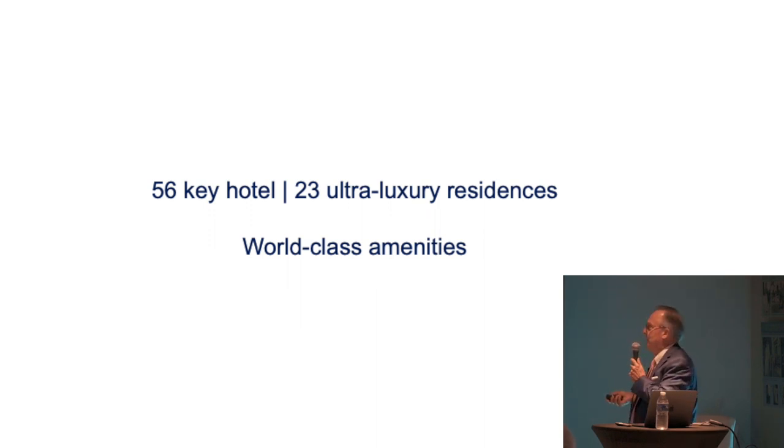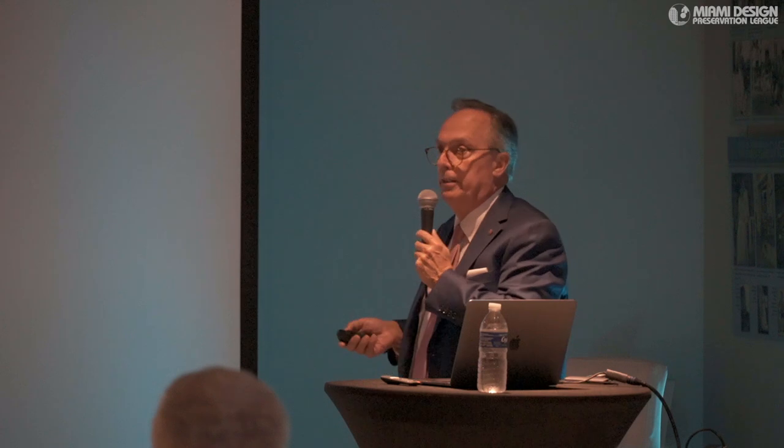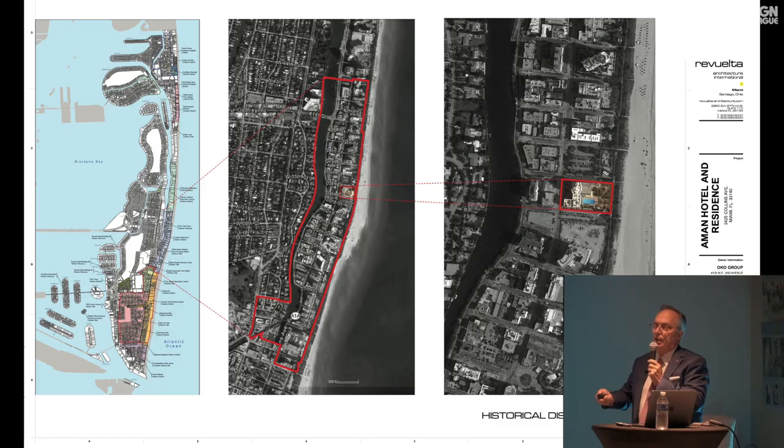What's unique about this is that it is not some huge hotel with 700 rooms or whatever. We have 56 hotel keys and 23 ultra-luxury residences done by a Japanese architect, an architect named Kengo Kuma. Anyone ever hear of Kengo Kuma? Well, he is internationally quite famous. So this is all about world-class amenities within a historic structure. And I think all of you here certainly know exactly where this is, so I'm not going to get into explaining this sort of stuff, but it is, of course, right on the water.